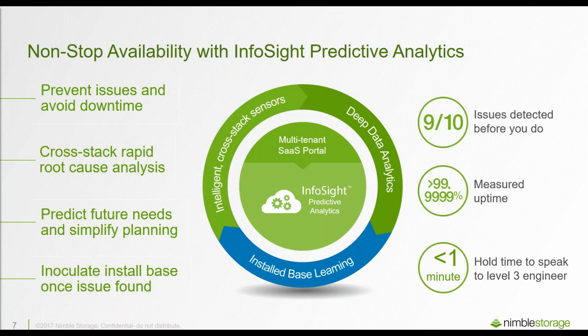The result of all this data and predictive cloud analytics is that the array can detect and act on 9 out of 10 issues before you do. That gives us a 6 nines measured uptime, actual measured based on all the phone home data. And if you should ever need to call into support, you'll go directly to a level 3 engineer and typically spend less than 1 minute on hold. Obviously much different than many other storage products in the market today.